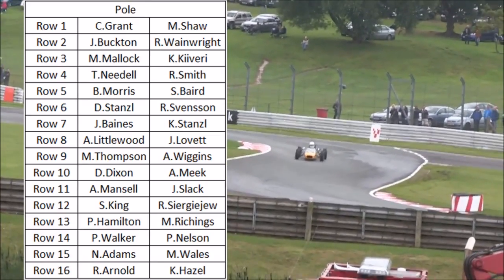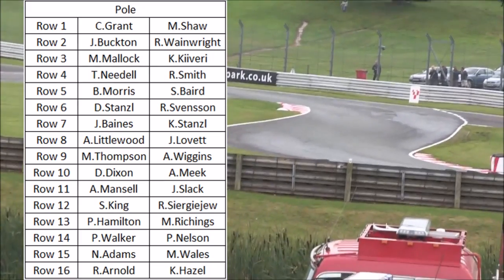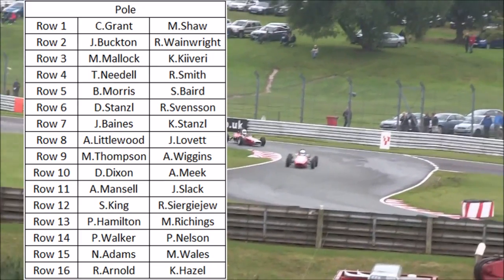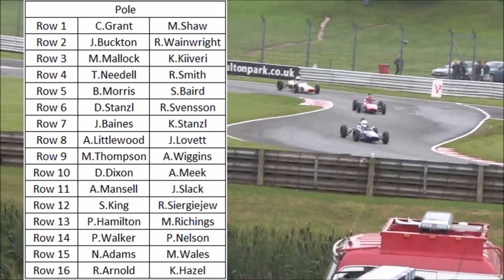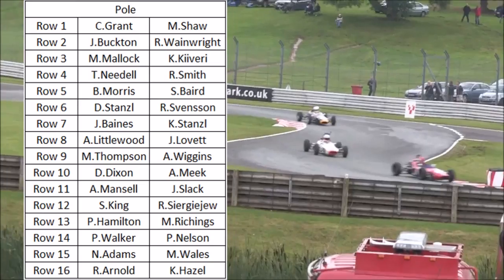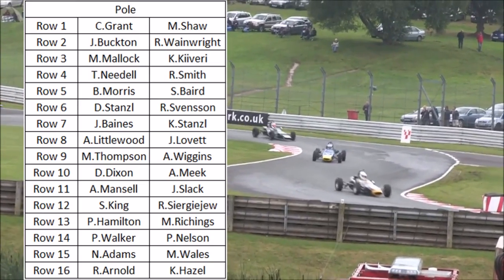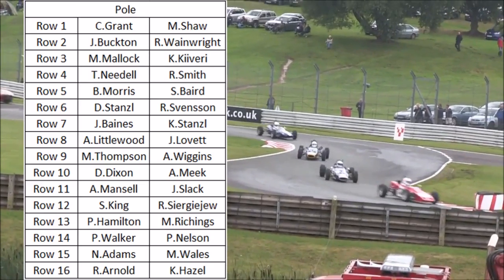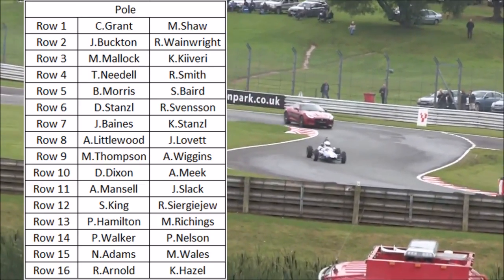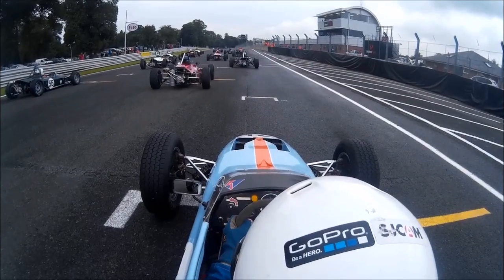Alongside him is former single-seater racer Mark Shaw, a modern single-seater racer in Formula 3 and Formula 3000 in the past. Mark Shaw joined the series at Croft. James Buckton starts third. He's one of the championship contenders. Championship leader Richard Mitchell not here this weekend. Robert Wainwright starts in 4th place.